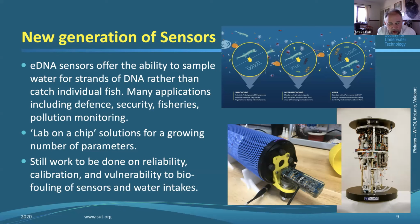It also gives a lot of scope for those who wish to spoof the sensors, because you would be able to go into somebody's waters and deliberately release the wrong kind of DNA if you wanted to confuse your opponent as to who is around, snooping around in your seabed. So those lab-on-a-chip solutions are becoming available for a growing number of parameters you need to measure. And again, by the end of the decade, there won't be that many things that you need to measure that can't be done by some kind of high-tech means, as opposed to having to take a traditional sample and run it through a shore-based laboratory.